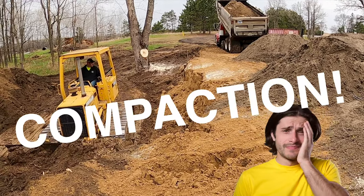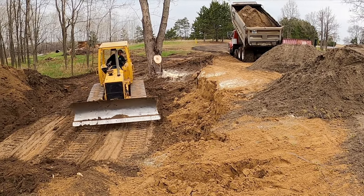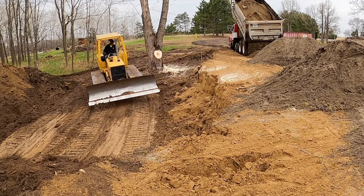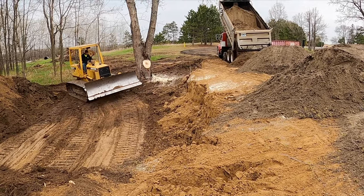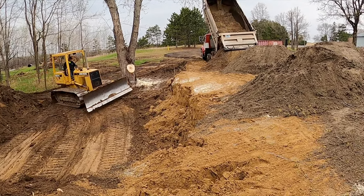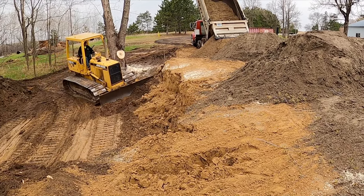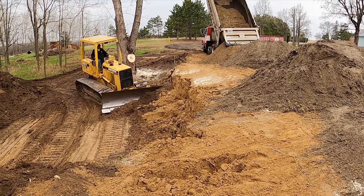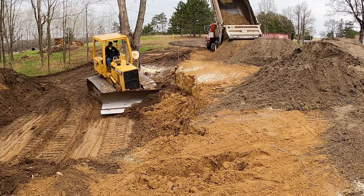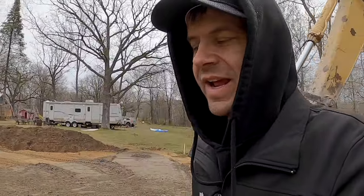For compaction purposes, what they're doing is pulling out the fill that was on the side, and bringing it to where it was compacted, and now they're going to have to backfill that in and compact it layer by layer so that our compaction is the same all the way across our entire pad of our house. I was saying yesterday that we are a half a day ahead of schedule.